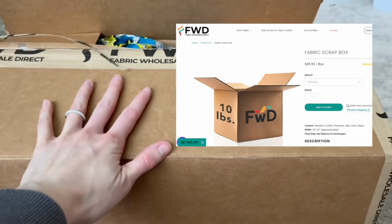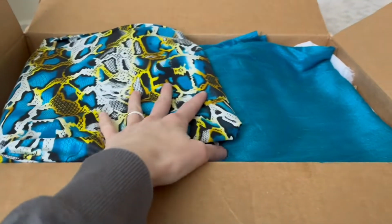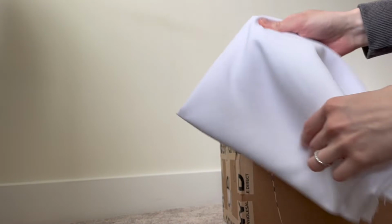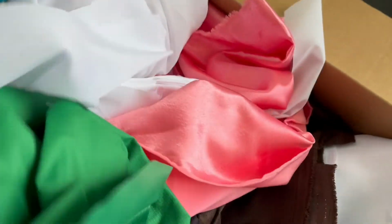My third option, which is more for online shopping, is Fabric Wholesale Direct. I actually have a whole video where I unbox this mystery box. I find them as a great resource though for getting large amounts of fabrics of different types and varieties to test out and play with. So if you want to see more about what I got, be sure to watch that video.